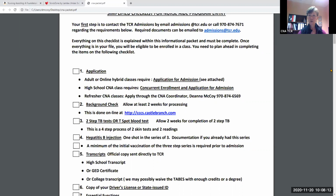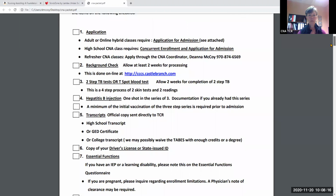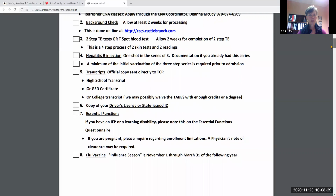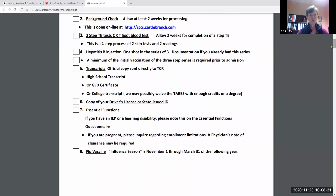And then transcripts, at a minimum, the high school transcript. You can talk to the registrar if you have any concerns about getting your transcripts to help answer your questions on that. And I do believe it has to be an official, oh, there it says official copy sent directly to TCR. So that it is not from your file cabinet at home. It has to be sent from the school.